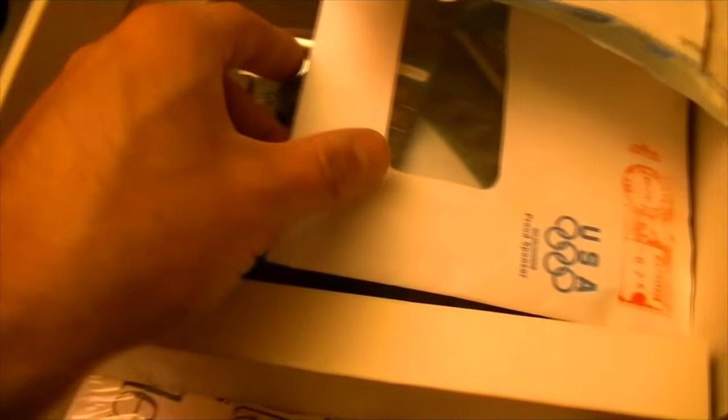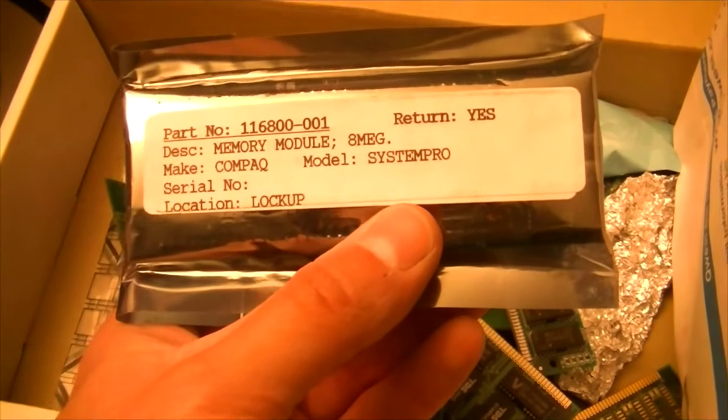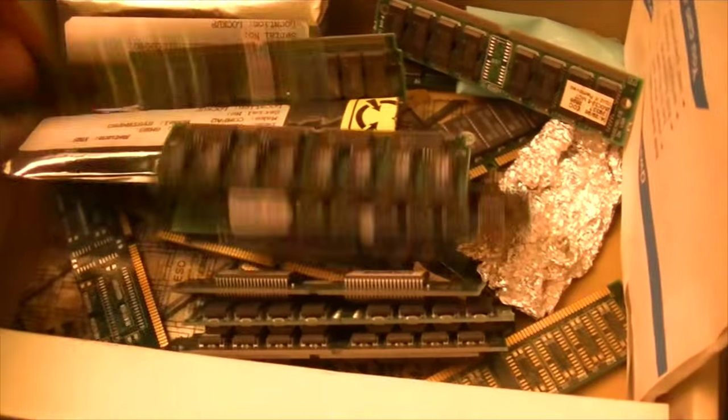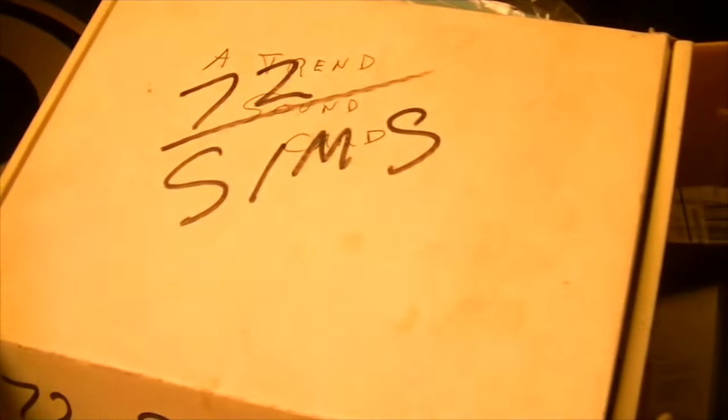A box of 72-pin SIMMs. And there's definitely a box of 72-pin SIMMs in here, including some that have never been used. 8 meg module. A whole bunch in here. I've got an entire box just like this of 30-pin modules as well. So you get the idea behind that. Oh, and there's even more. As that stuff just falls. Yes, there is another.